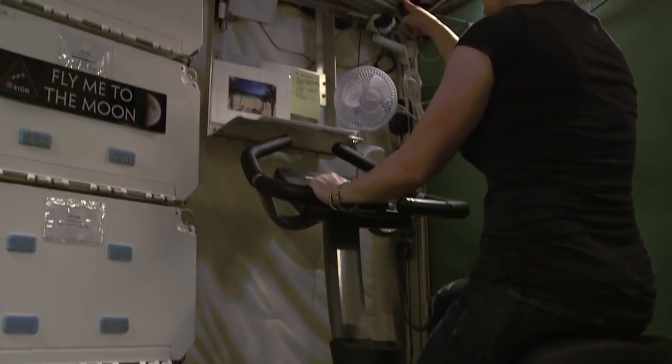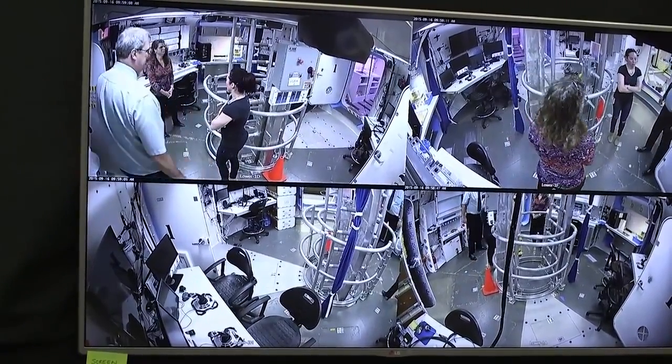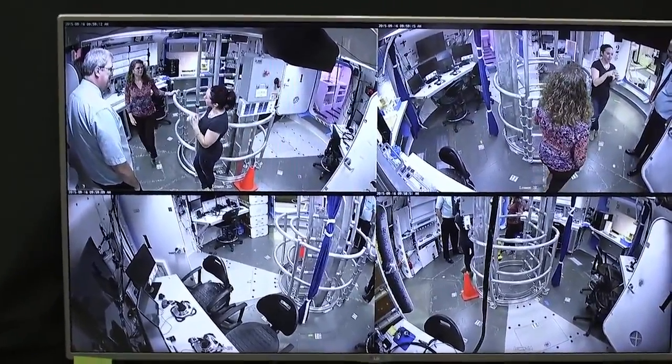There are 9 video surveillance cameras inside the module. Noticing them all. Yes, they're all around. So there's 1 in the airlock, 4 downstairs on the lower level, 4 up here. None in the hygiene module, 4 in your living quarters. That's appropriate.